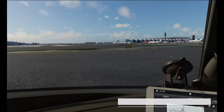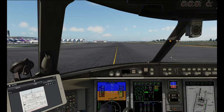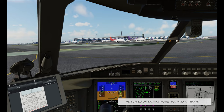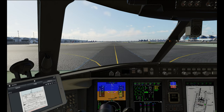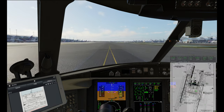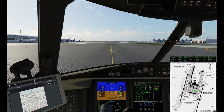Roger. Singapore 711 approved, sir. Line up and wait for me when I arrive via Echo 2. Waiting Echo 2 by runway Echo 2, Singapore 711. Departure, wind 170 degrees, 12 knots, runway 19 right, clear for takeoff. 19 right, clear for takeoff, depart.